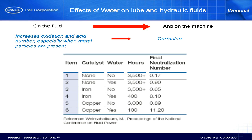But look at what happened on line 4 or 6, for example. When you do mix metallic particles with water, within a very short period of time, the acid number will jump up, in this case to 8.1 or 11.2. So this clearly shows that both metallic particles and water act together to really create a big corrosion problem in the system. If that happens, your corrosive environments will be very detrimental to the health and the reliability of things like bearings and all the metallic components in the system.